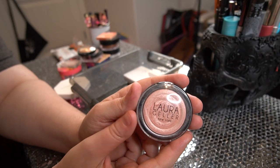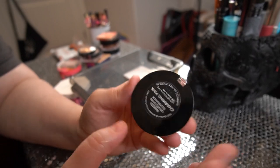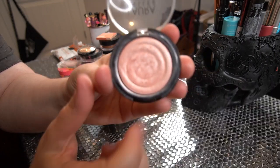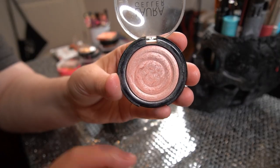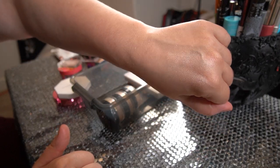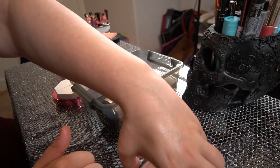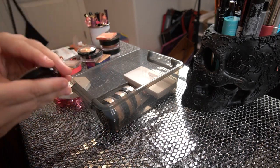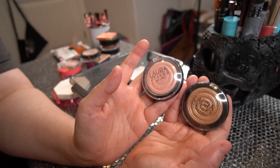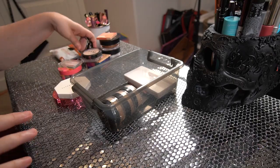Another Laura Geller highlighter in the shade Champagne Pink. And as you can see, I got a fair use out of it already. I haven't come close to hitting pan, but you can definitely see that I have put some wear into this. That's actually a very, very nice highlighter. I really like the way it looks on the cheeks. I like the way it feels on the skin. So, yeah, I'll keep this. These are annoying to store though, because of the way they're shaped. That's the only thing that kind of pushes me over the edge a little bit.